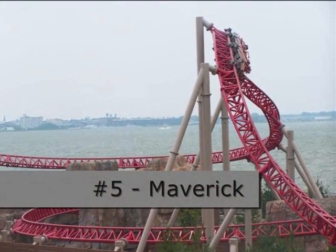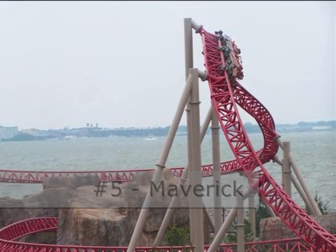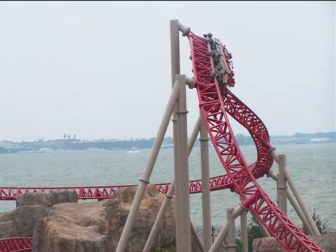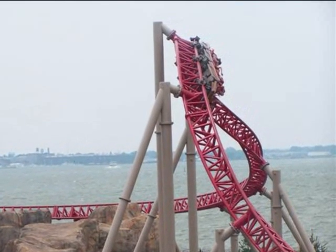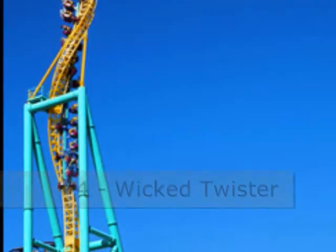In 5th place, the Maverick. The Maverick is a very intense ride filled with twists, turns, and airtime. The jewel of the ride is a dark launch tunnel that hydraulically launches riders at speeds of up to 70 mph, producing a great experience for the most experienced of riders.